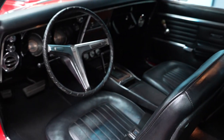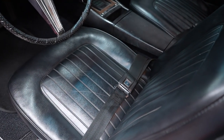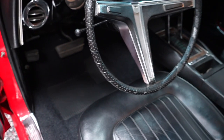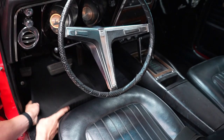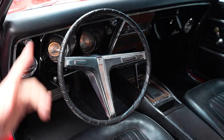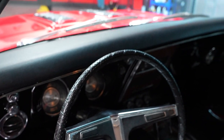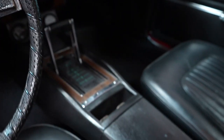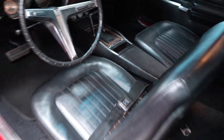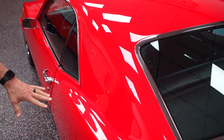OEM front seat belts in our Camaro here. The vinyl on the driver's seat in real nice shape. Once again, not ripped or torn. Carpeting in the car in good condition. No heavy stains, no discoloration, no tears. Dash pad looks to be in good condition as well. Center console is in pretty good shape. Center console, staple shifter, car automatic. We will take a closer look at the interior when we are on our test drive. But for now, let's jump back to the car itself.